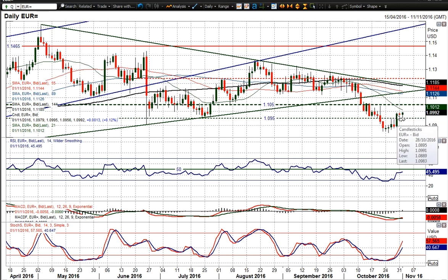109.90 seemed to be restrictive of the moves in the last couple of days, but it's trying to break through that level now. The 110 figure really, but 110.50 I think is a big basis of resistance. That is the long-term pivot level, and basically capped the upside on the 20th.